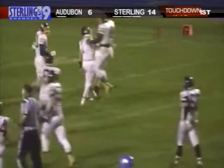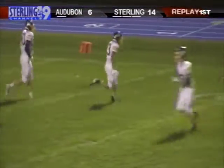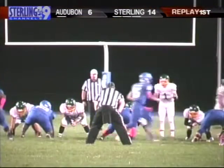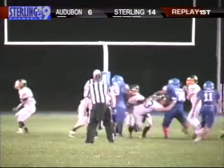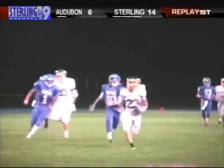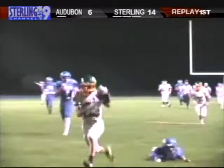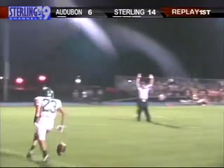Yeah, real nice throw, and that's one thing Audubon's done year in and year out, even with some teams that really haven't had a lot of success. They can put the ball in the air. This is a nice tight spiral. You see right there, shotgun all the way. There's that post pattern, and catches it in stride. Real nice throw, good run after the catch, and just like that, Audubon's right back in this game.